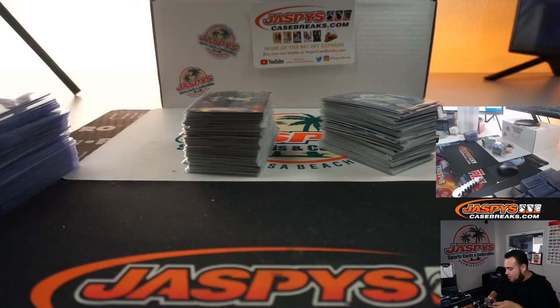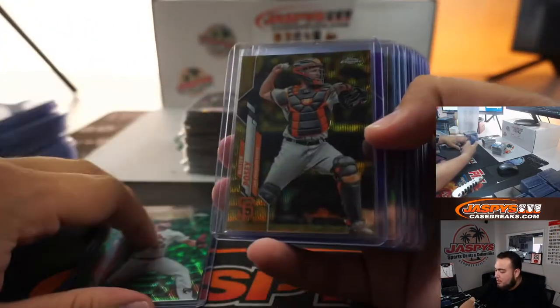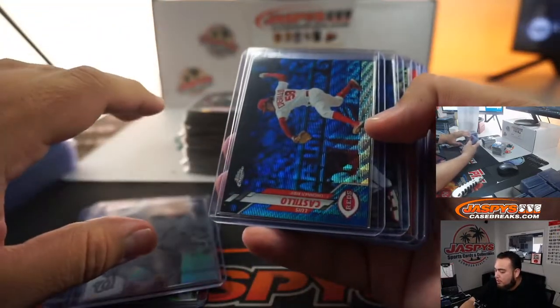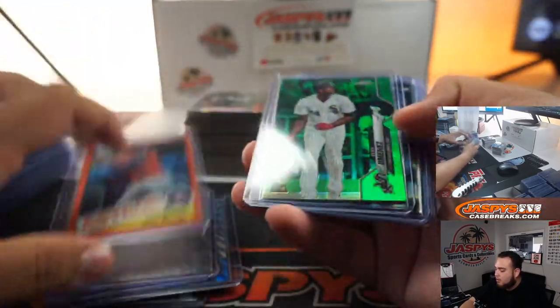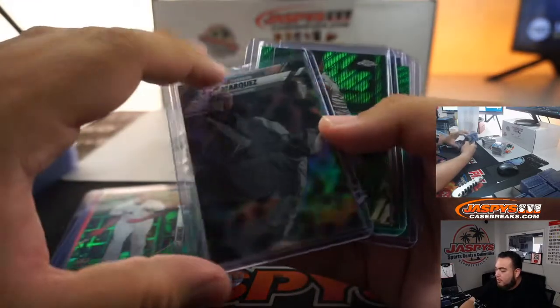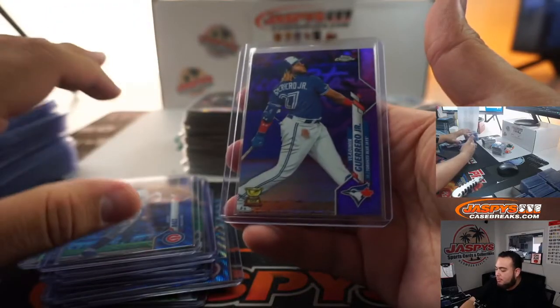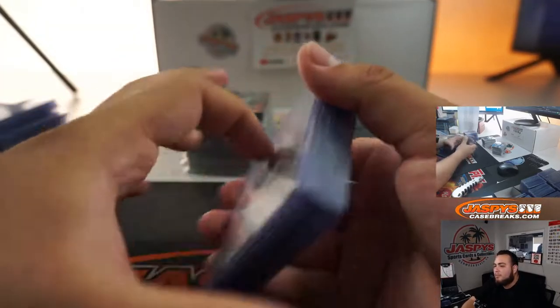Alrighty guys, so here you go. A little recap here. That was a Bobby Witt refractor. Here were the color cards. So green Fernandez, gold Posey, Peralta purple, negative Soto, blue Castillo, blue Marte, negative Meadows, Jose Altuve orange, Jimenez green, Marquez negative, Correa green, Toro green, Baez blue, and Vladimir Guerrero Jr. purple. And here was our Luis Robert stack.